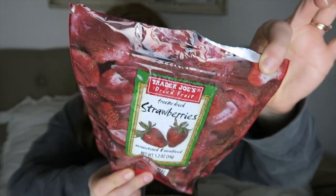Ryan and I are obsessed with the Trader Joe's freeze-dried strawberries. Unsweetened, unsulfured. You need that little sweetness, but you want a crunch to it, which sometimes fresh fruit just doesn't give you. Freeze-dried does it for me. We tried the mangoes, we tried the blueberries, we tried the raspberries. This is where it's at. I don't know why it took me so long to realize that in the Special K cereal that I love oh so much, there's freeze-dried strawberries in them.